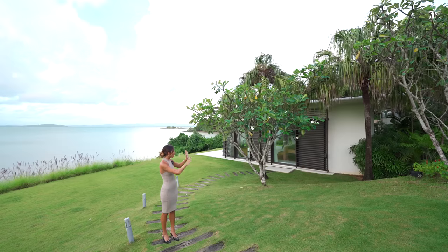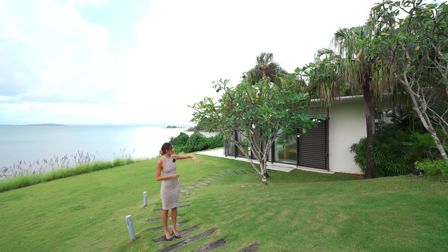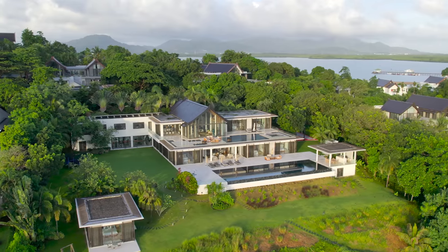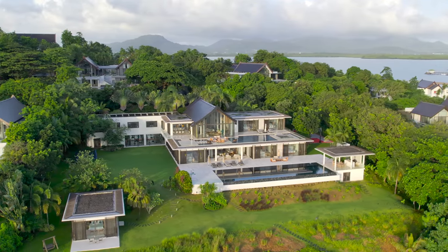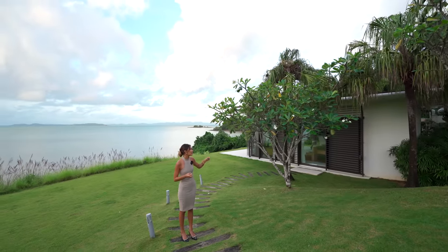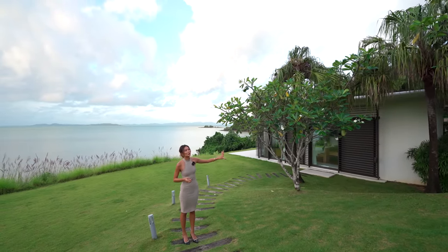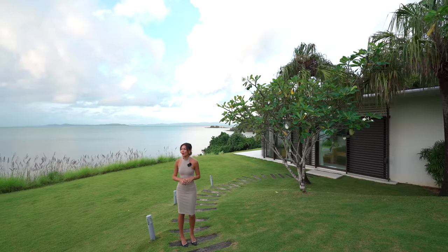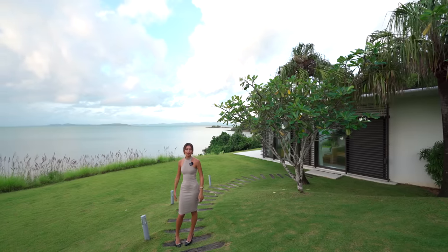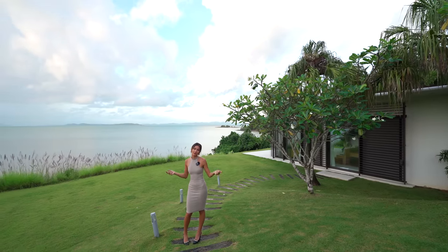It is so beautiful, so secluded, wrapped around with nature from all over the place, and you're so secluded from the rest of the home, which really gives the vibe as if you're there on your own. This would also be the perfect spot to host your family. Now, I'm gonna take a stroll down to the beach and wrap up the video for you guys.